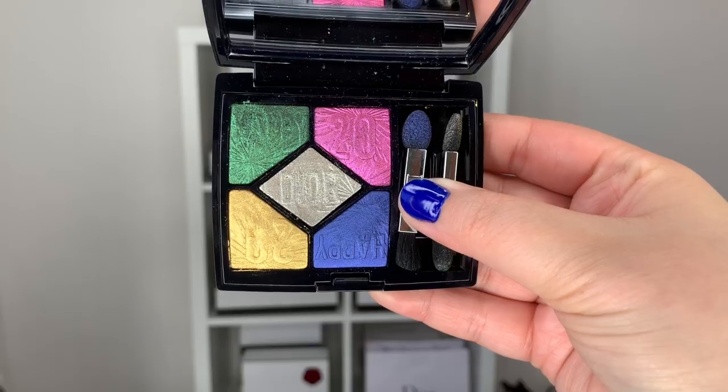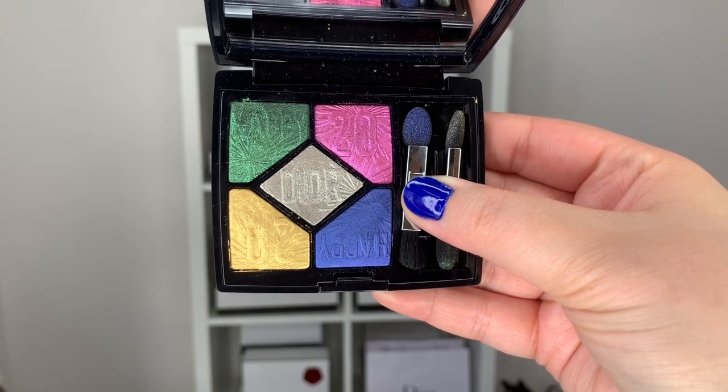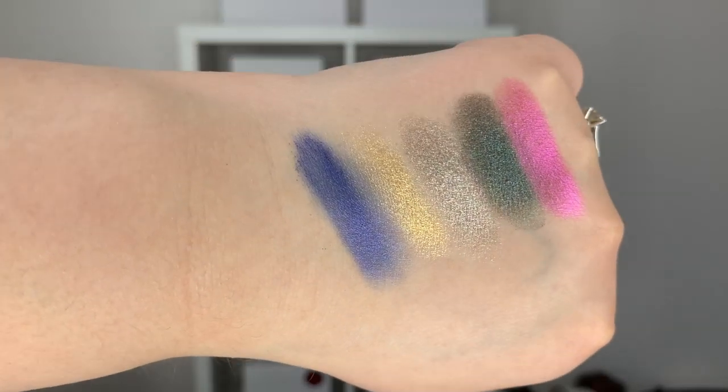Okay, let's talk about some eyeshadows. Let's talk about what I'm wearing today. This is the Dior Holiday Collection palette called Party in Colors. And this palette is just so stunning. You have this really beautiful pink color, and then next to it you have this really beautiful dark green. You have a wonderful silver, a beautiful gold, and a really nice blue. And the blue and pink together turn into a wonderful purple.